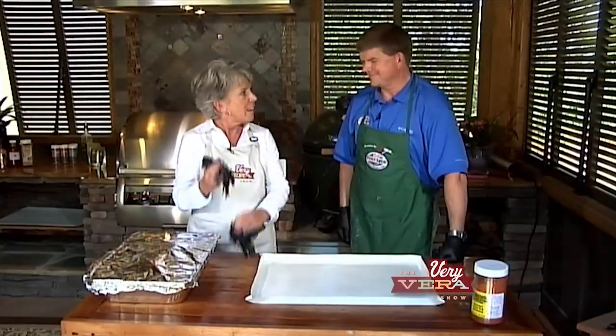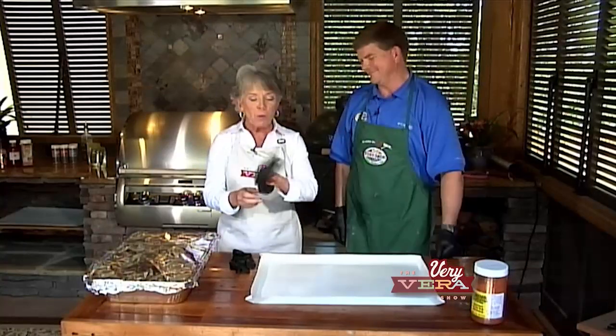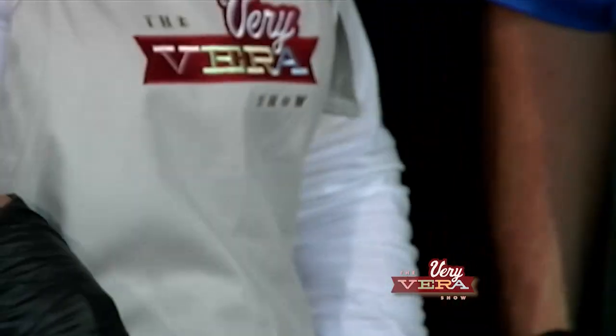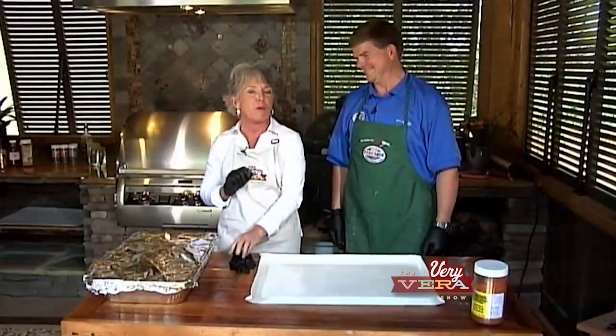Back, and you know what, Greg, this is my favorite part. We have to wear white gloves at VeryVera, and today I am going to wear black gloves. Welcome to barbecue, Vera. I need to wear this with my little black cocktail dress. I think it would be precious.